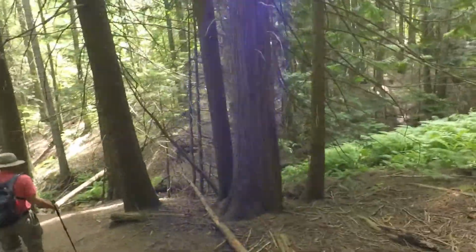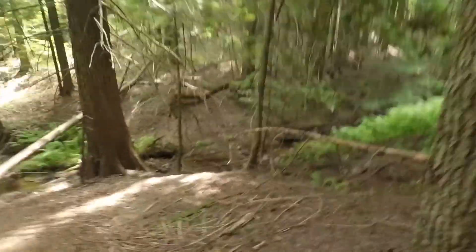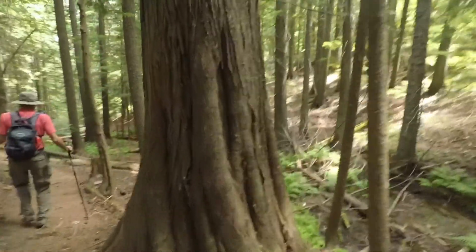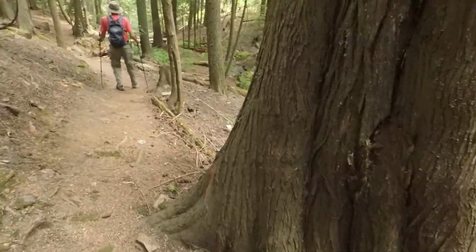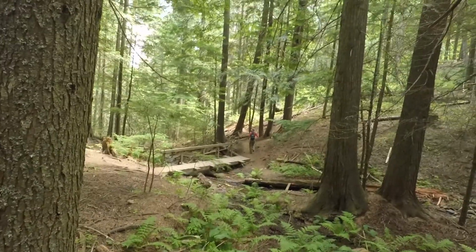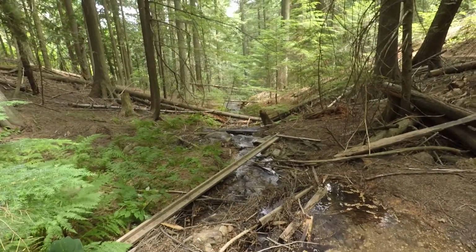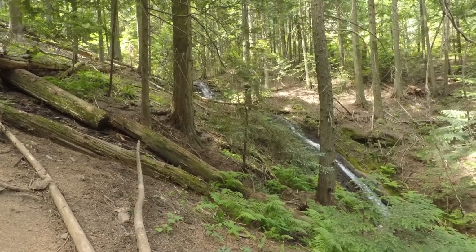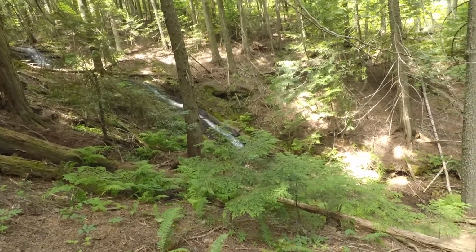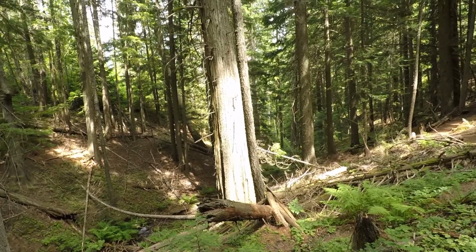Nice stands of cedar in here, ferns, a year-round creek running through this drainage. This is one huge tree. Beautiful. Yeah, here we have the water slide. Just a beautiful little drainage. And there is a huge cedar tree.